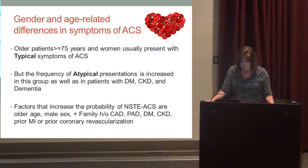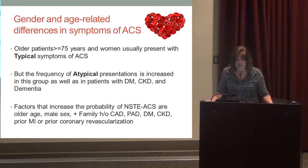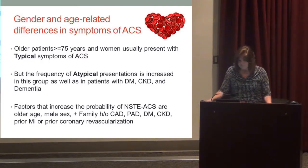Okay, factors that increase probability of a non-STEMI are going to be age, male sex increases your risk, family history, we all know that that's a real bad risk factor, right?